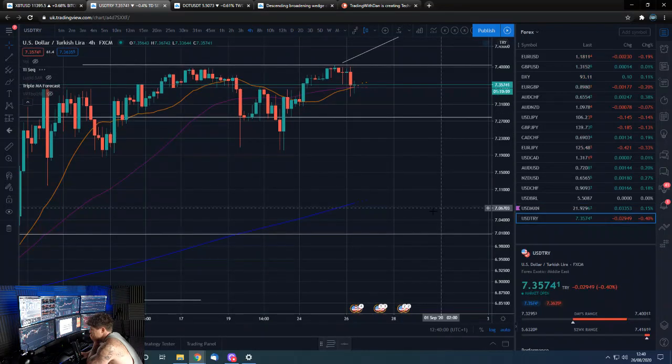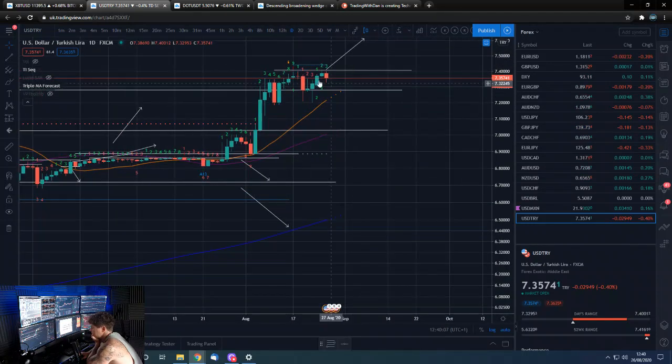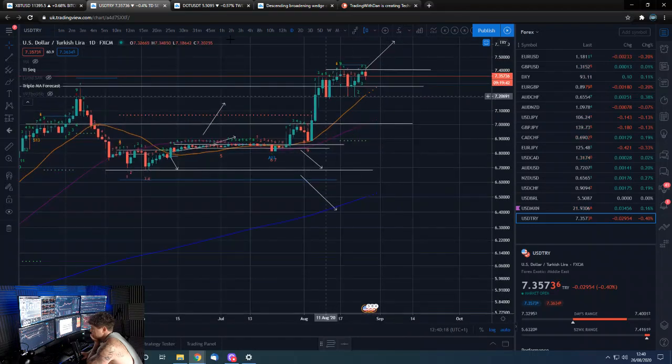And then Turkish Lira. Sorry, let's look at the daily. At that horizontal, yeah, I mean, what's it going to do? Turkish Lira has obviously got this pattern of behaviour of just trading sideways and then making a move, either up or down, but usually up. So I'll be watching for that.